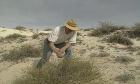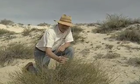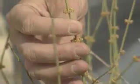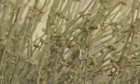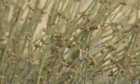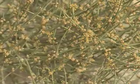This interesting plant here is joint fir, and it has borne on it little flower structures. They're actually pollen-producing structures. And we talk about this plant flowering a lot. The true story here is that this is a conifer or a gymnosperm, and so it doesn't produce true flowers, but it produces cones, much like pine cones.